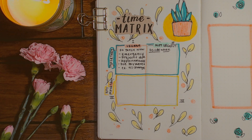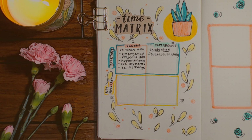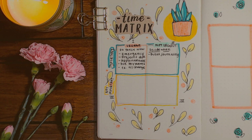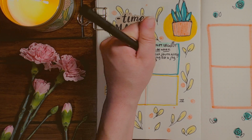Getting into box 2. If you bullet journal, which you probably do since you're watching this, you're going to put these things in your weekly or your monthly. You're going to put these tasks on certain days of the month or certain days in your week to figure out when to do them. They're your priorities, but you don't have to do them right away. So in terms of time management, this is your sweet spot. Completing tasks and pursuing things that will benefit your life before they become a box 1 problem.